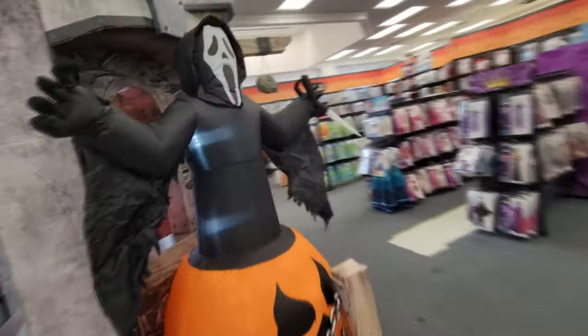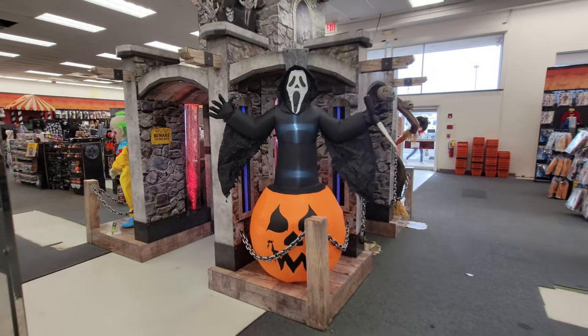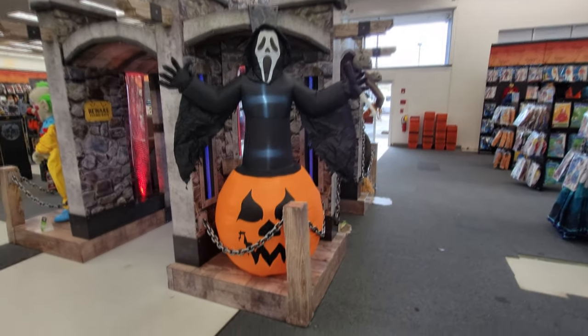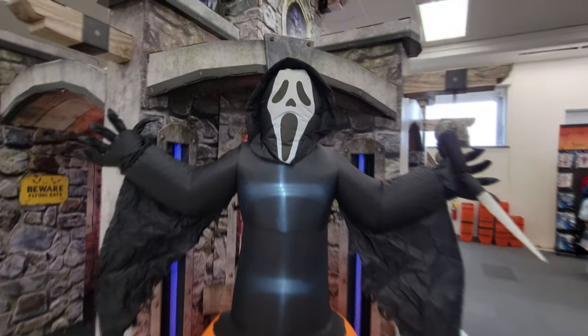And look around this corner, guys. They have the inflatable ghost face here. If you remember, I bought this guy recently and he is so awesome. Look at the pumpkin down here, spooky pumpkin face, and then you got ghost face on top with his blade.